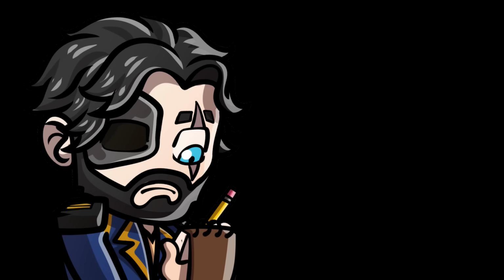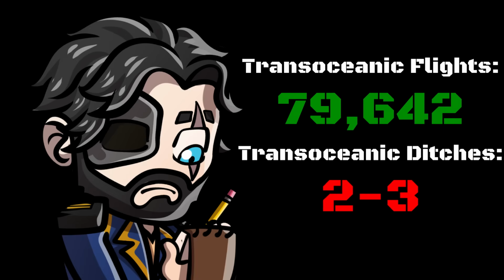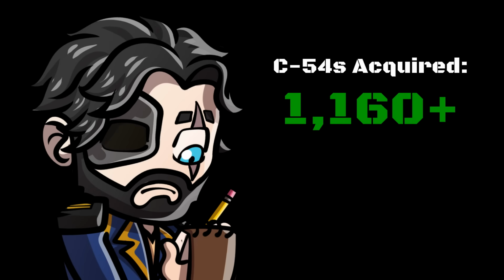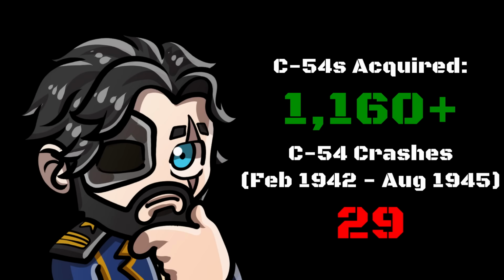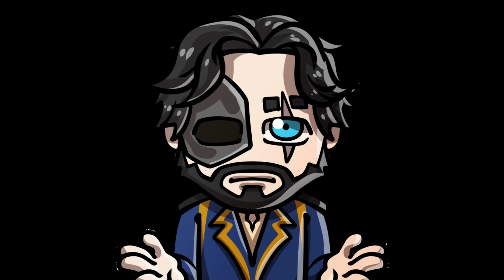The C-54 and its variants made 79,642 transoceanic flights during its World War II career, with only 2 or 3 flights where the pilots had to ditch the aircraft, and one of those was intentional. On top of that, out of the over 1,160 C-54s picked up by the US military between 1942 and 1945, only 29 of them crashed. It was nearly perfectly consistent and incredibly safe, at least during the war, to the point where the only theater it didn't have an immediate impact on the war's success was probably the China-Burma-India or CBI theater.